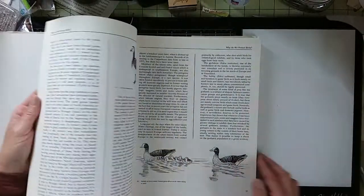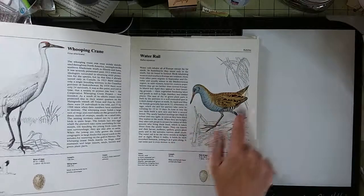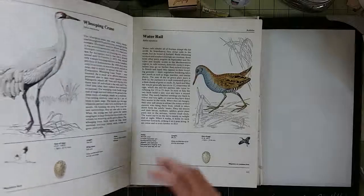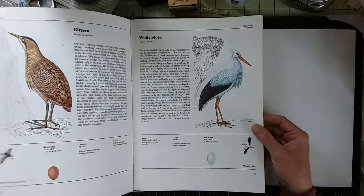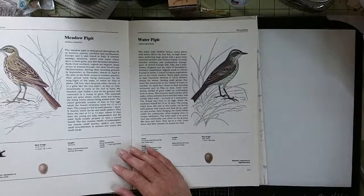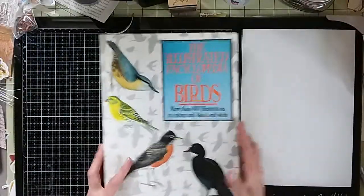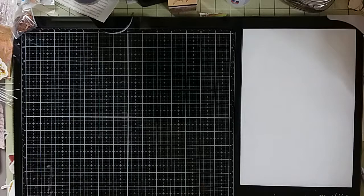I'm happy. So anyhow, this book has some great illustrations in black and white, and then there are some in color. Now, the thing I like about this one, too, is that it's got the bird's eggs, and it's got a little illustration of the bird in flight as well. So lots and lots of illustrations in this one. It is a gorgeous, gorgeous book. And like I said, I don't mind that it's coming apart because I'm going to do that anyway. Oh gosh, that's a pretty picture. These are fantastic. And again, this is the Illustrated Encyclopedia of Birds. So I was very, very pleased with that one.